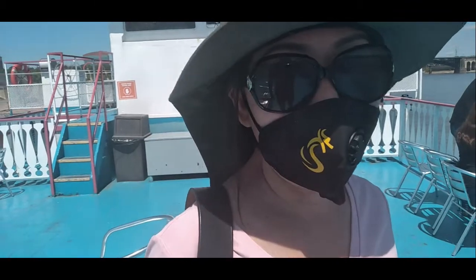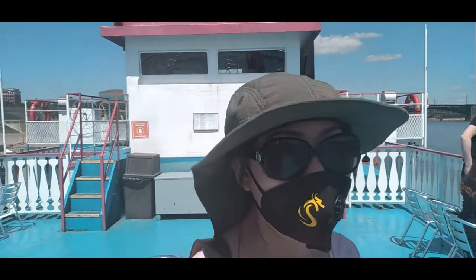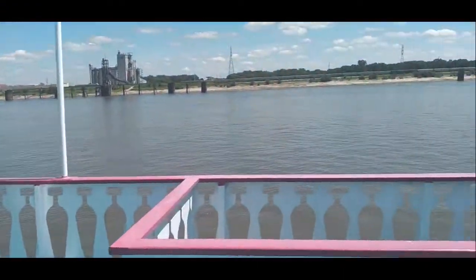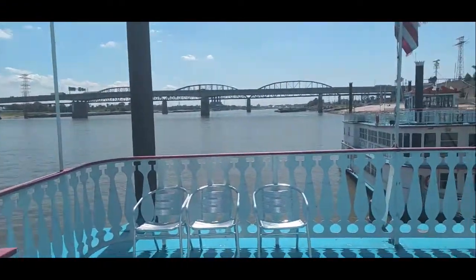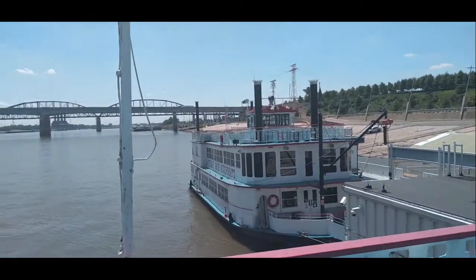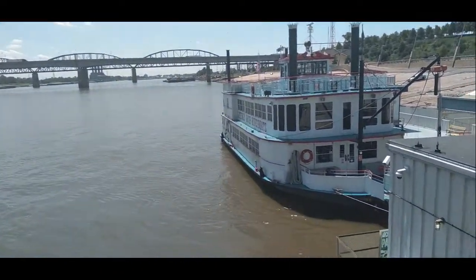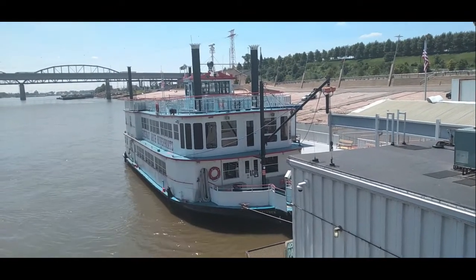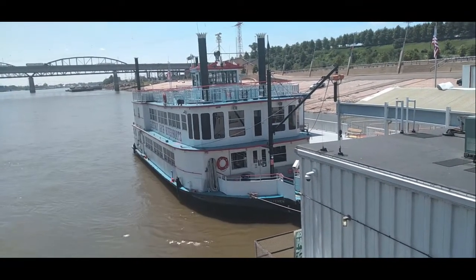What's that? St. Louis. St. Louis, but what are we on? The riverboat, that's right. We're on the riverboat. We're going to go down the Mississippi River. Maybe we can sit right here. There's another riverboat. That's exactly what we're on, by the way. It looks just like that, if you're curious.